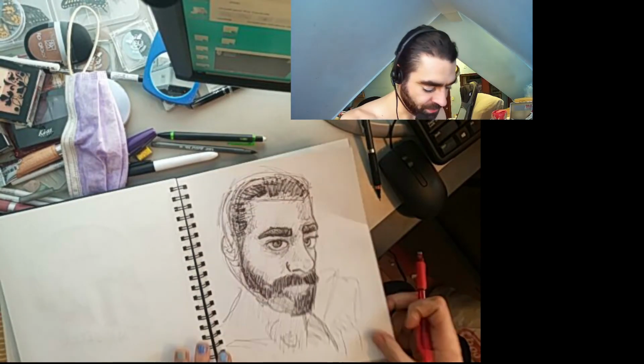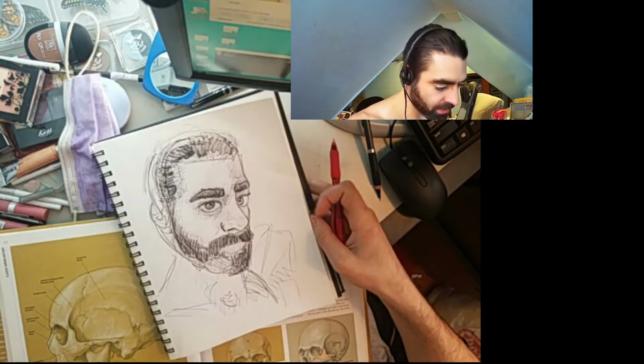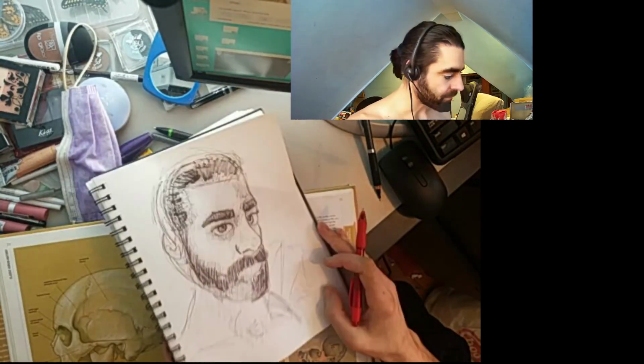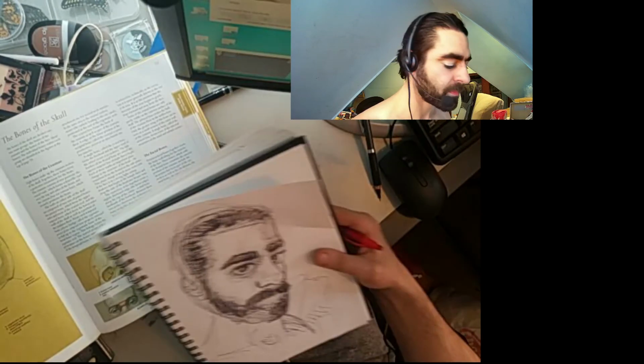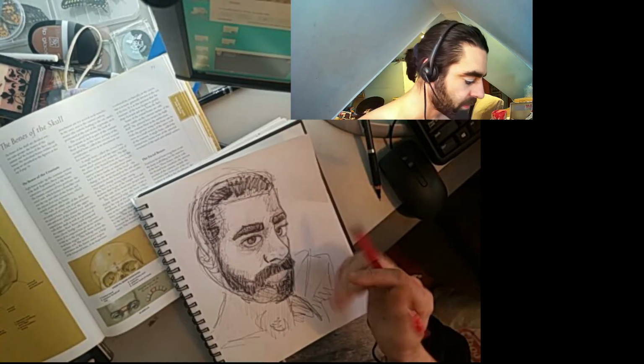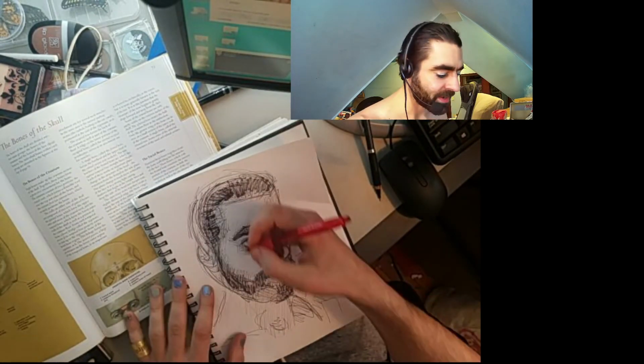But I'm using red in my drawing. Use the textbook. Oh man, we are over an hour. But this is kind of important. It's not like it's a blizzard out. What am I gonna do?